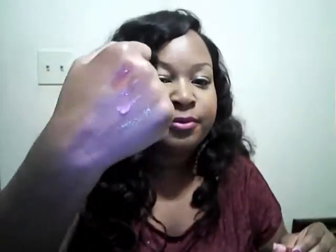Anywho, the next shade is going to be Super Juicy. And this has pink burgundy sparkles. Nice toppers for your lipsticks. Oh, beautiful. That's what it looks like. Very pretty. You can see all those different sparkles, different types of flecks of glittering.